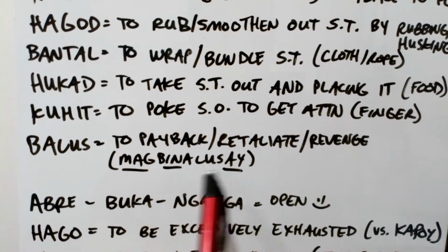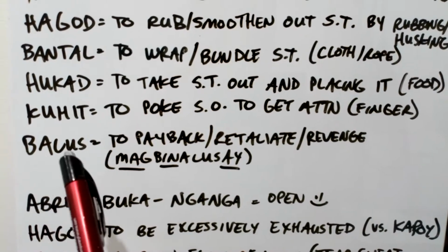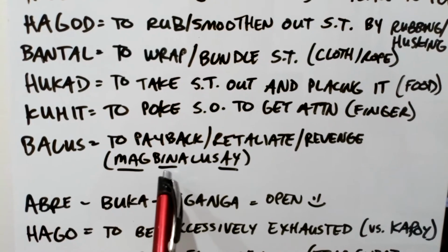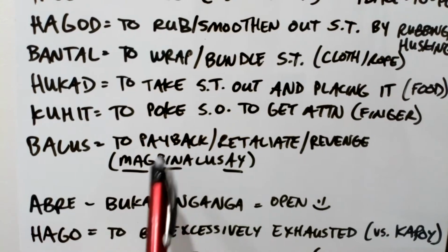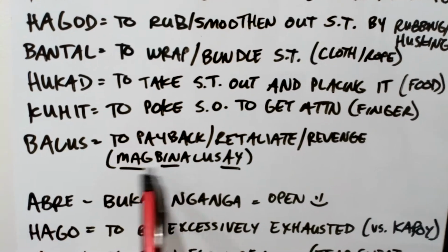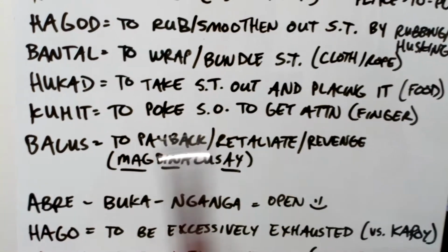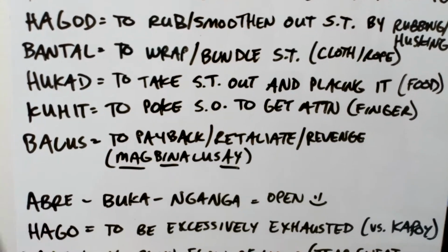Here is the example I wanted to show you, because we talked about these conjugations. Mag binalusay, right? The in infix has something to do with that specific action. We already know what mag is, and then we know what in does, right? It has something to do or to relate with that action. Binalusay. And we already know there has to be two people doing it. It's mutual, right? It's a mutual action.